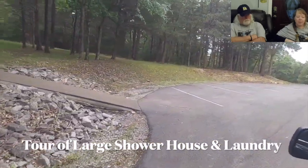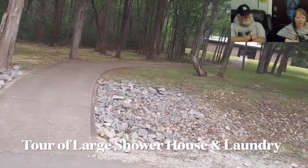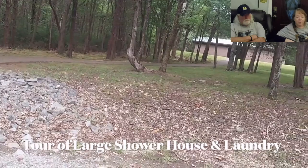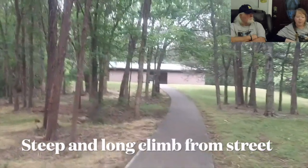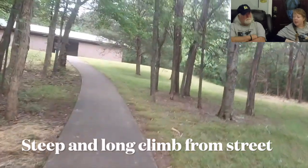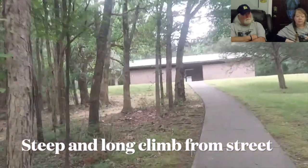Okay, so now we're going to look at the large shower house. As you can see, it is way up that hill. So if you're in a motorized wheelchair, you can get up there. But if you're with a walker, or if you walk with a cane, or if you have a manual wheelchair, I just don't consider that to be wheelchair accessible. I think that is a shame.